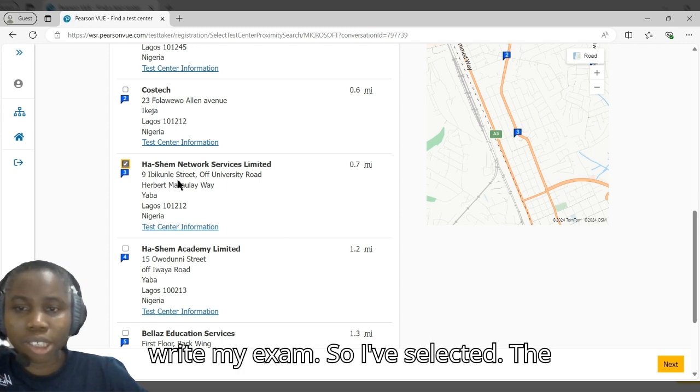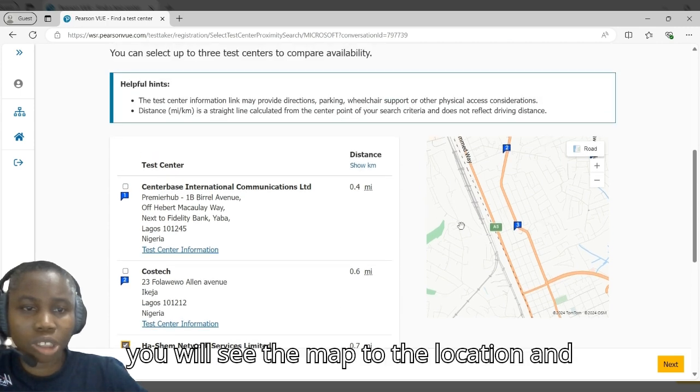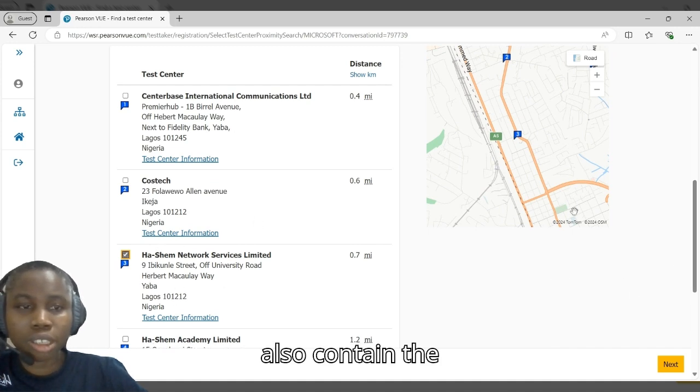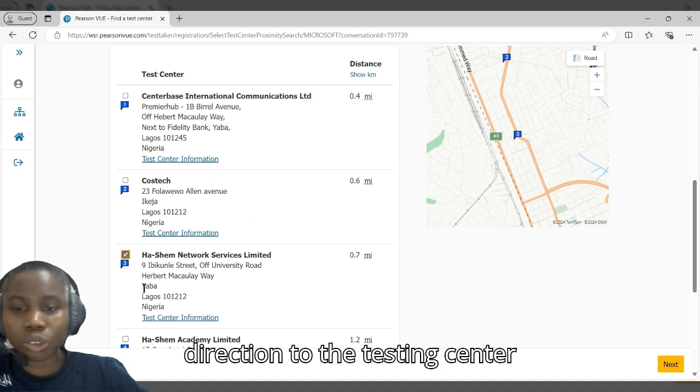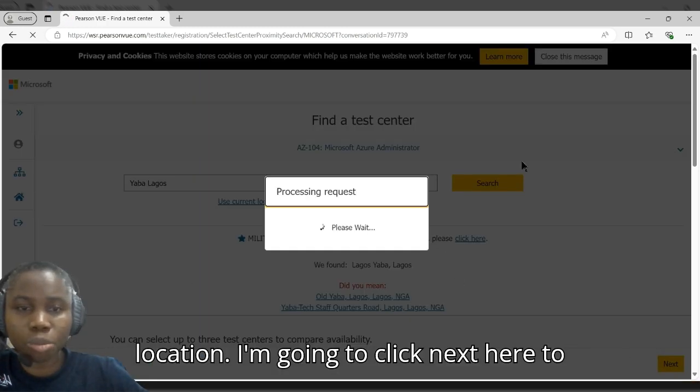So I've selected the testing center that I want, and on the right here you will see the map to the location, and the email that will be sent to you also contains the direction to the testing center location. I'm going to click next here to move forward.